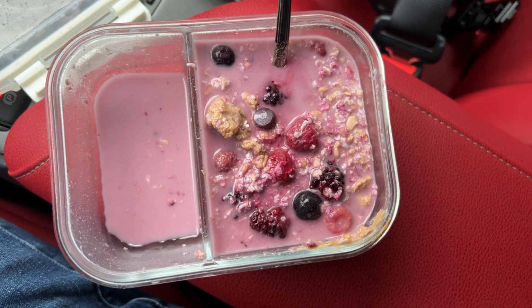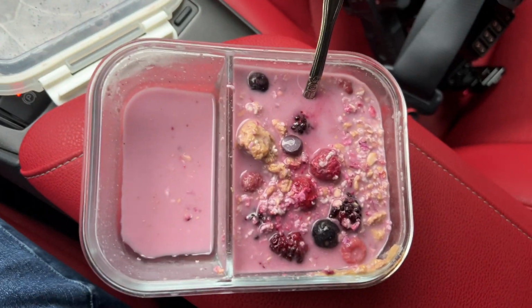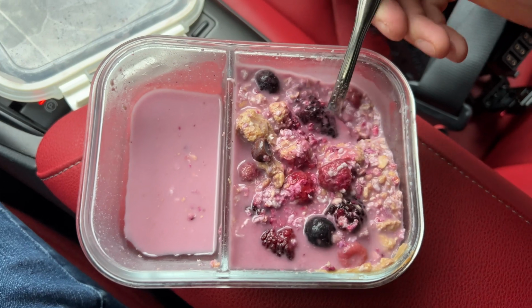Yeah, I've been making these overnight oats for breakfast. Super good. Put some peanut butter in there.